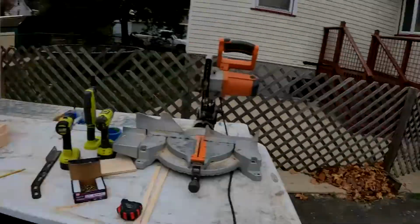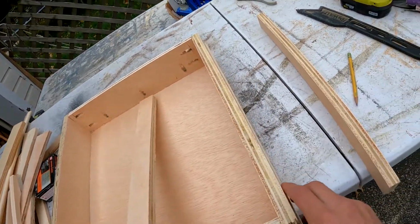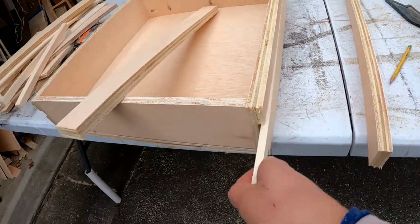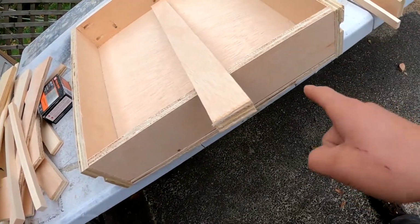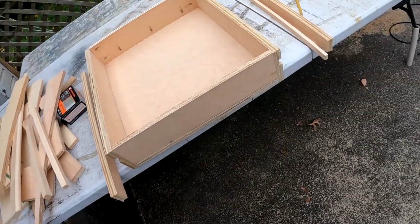Alright, I got this all set. These are going to fill the gaps. This is going to be the slide. Goes into there, and that's where the side's on. So the only thing left is to cut the hole, which I'm doing last because I didn't want to do it. But now there's nothing else but to do it.